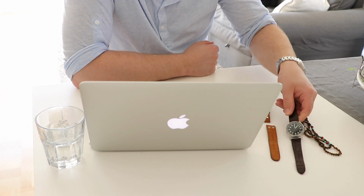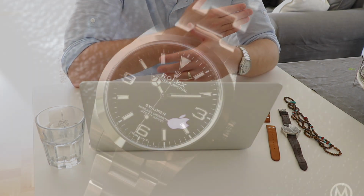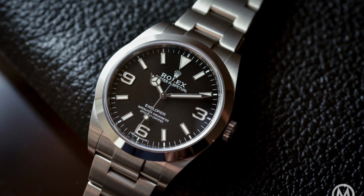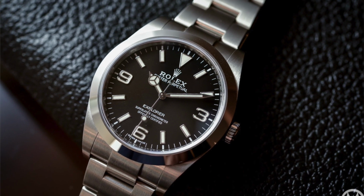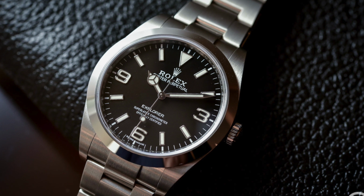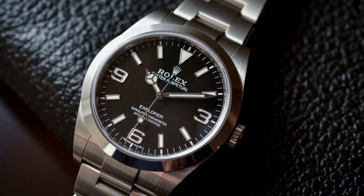As long-term goals, you do consider the Omega Railmaster, the Rolex Explorer and the Rolex Oyster Perpetual in 39 millimeters. Considering just the 3 watches in your current collection, I don't think the Rolex Explorer would work well. On the one hand, you didn't like the Omega Speedmaster that much, and I would put the Explorer in the same corner. It's a safe bet.